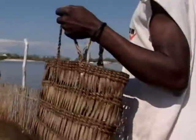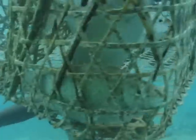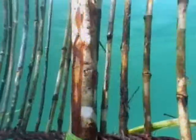Early artisanal fishers used mostly non-destructive methods of harvesting, like carefully woven traps. In some areas, reed traps are still in use. Elsewhere, they have been exchanged for wire or synthetic mesh equivalents.